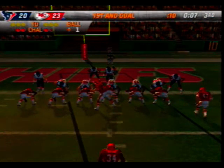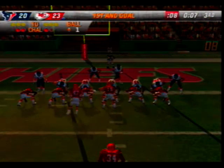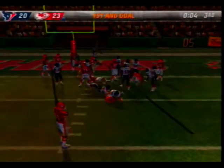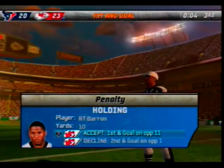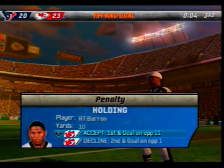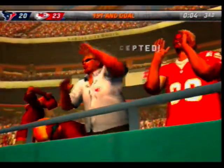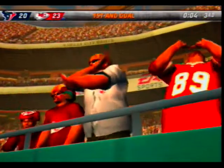Their last red zone trip resulted in a touchdown. Looking for the goal line. Stopped at the 1-yard line. It appears they've gotten someone for holding on the play, and the call does go against the offense, so they'll get pushed back 10 yards.